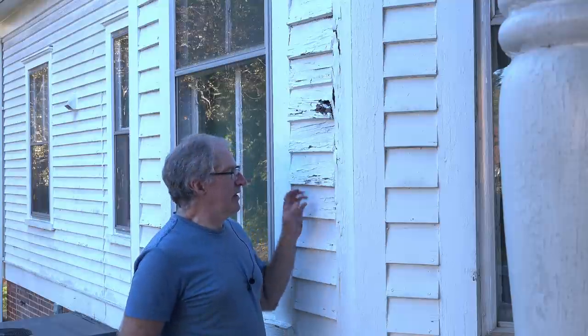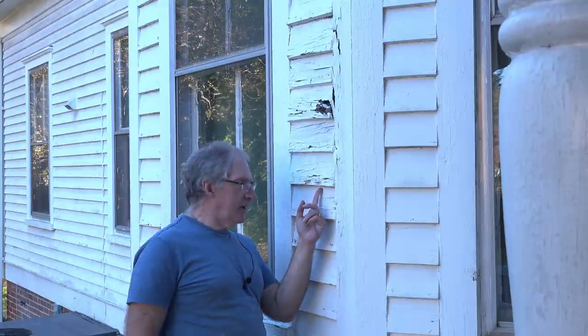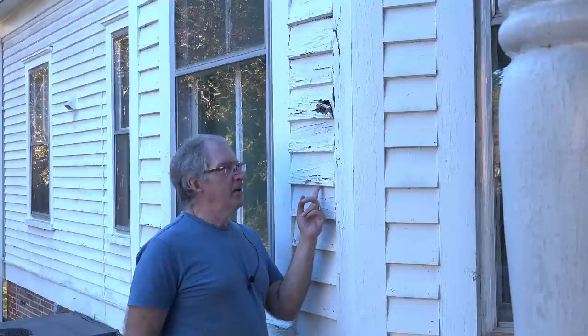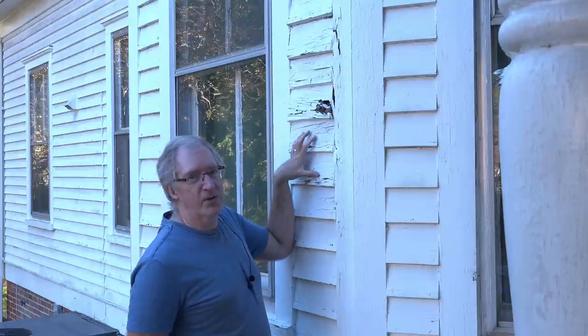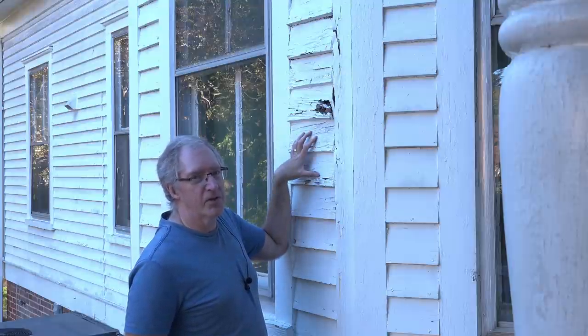I was on the other side of the house, stripping paint, and I looked up behind the siding and saw another piece of wood up there. Well, that got me to thinking, what if there is Victorian siding underneath all of this?